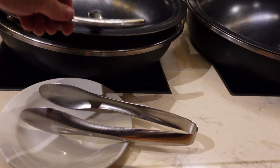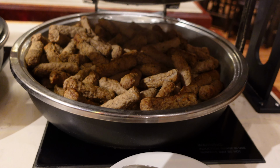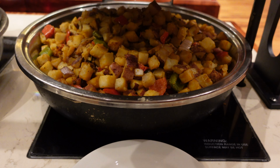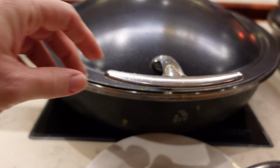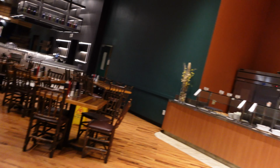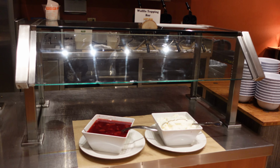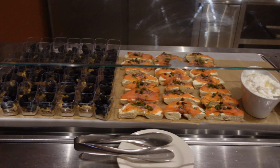Tons of breakfast meats. It's always really crispy, so if you're like me, I like crispy bacon. Breakfast potatoes, chili peas. In the past, those have always been really good. It's a breakfast quesadilla. Also have a cereal bar, and toppings for the waffles. Hard-boiled eggs, lox and cream cheese, and fruit parfaits. So overall, a very large spread.